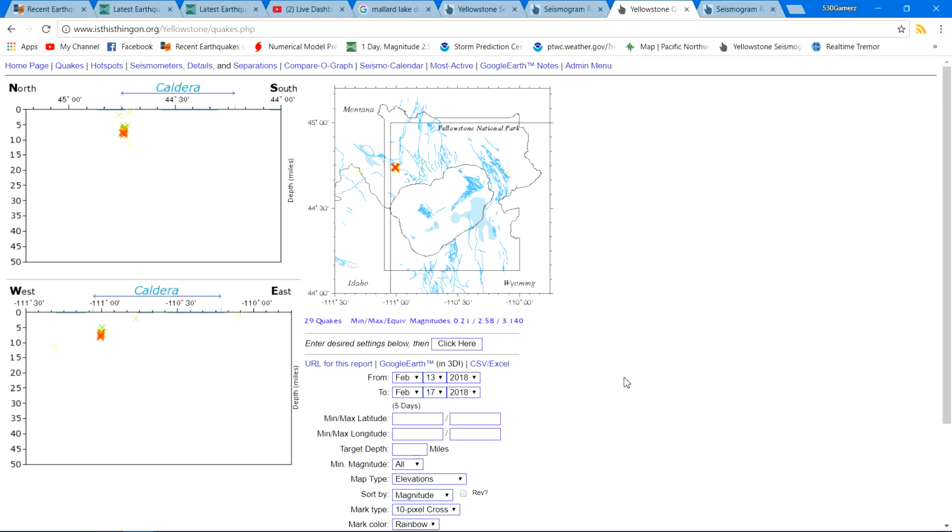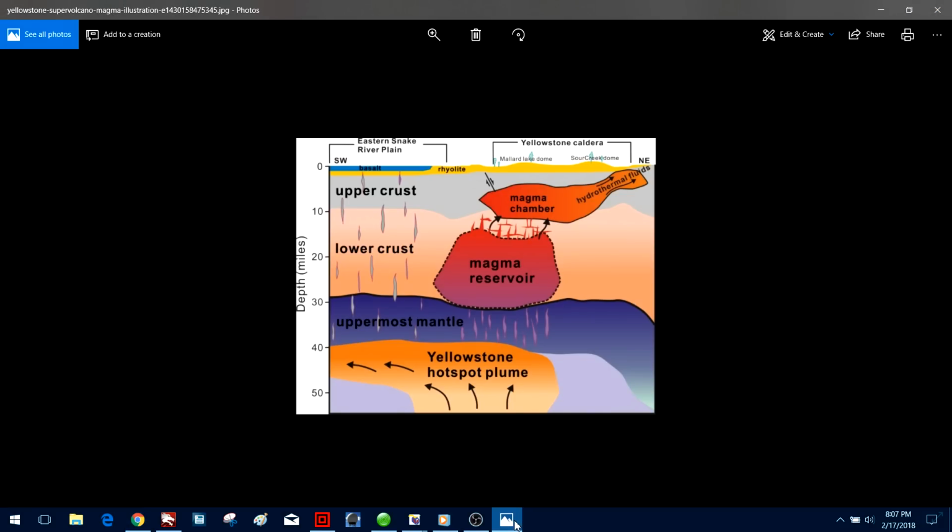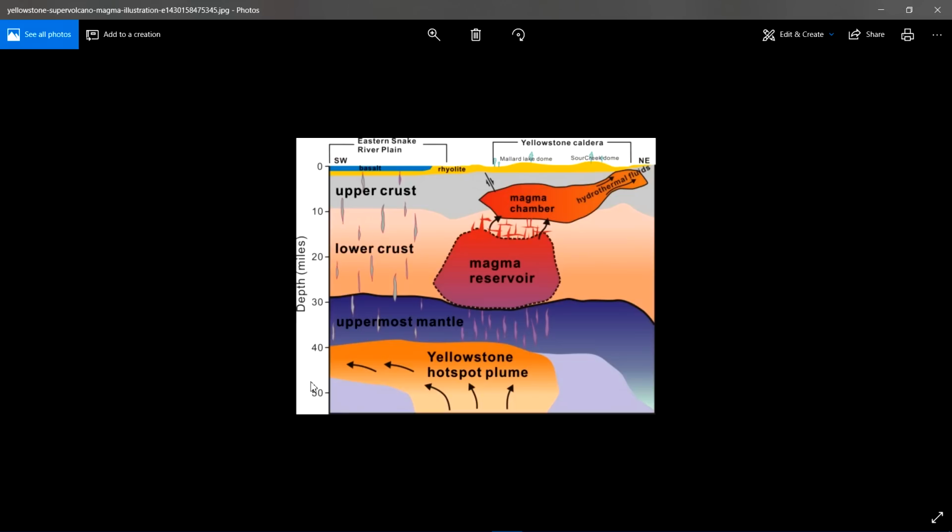And the reason being is just taking a look at some other photos here. Let me show you real quick, see if you guys can see this photo that I have pulled up here. Kind of like a cut in half version of the Yellowstone ground, the earth itself. You got the Yellowstone caldera up here outlined, Mallard Lake Dome, and also Sour Creek Dome. I'll show you where those are at in a minute. But you got the Yellowstone hotspot plume way down here, roughly about 50 miles or so. Uppermost mantle above that, and then you got the magma reservoir, and then the magma chamber above that. And that's when you want to start getting worried, when the magma chamber starts to fill up and the ground swells, and then you get earthquakes like that.